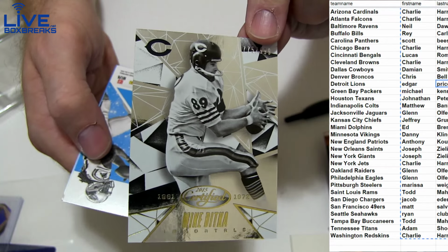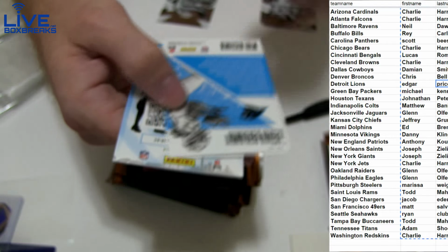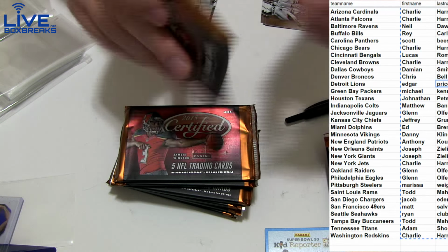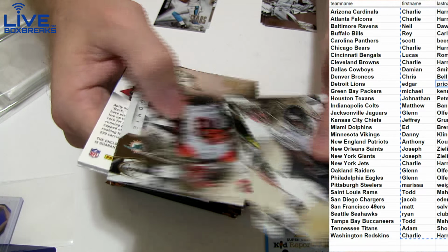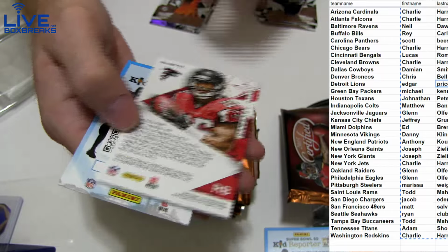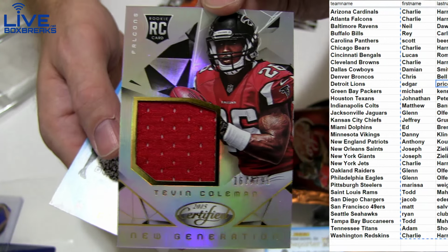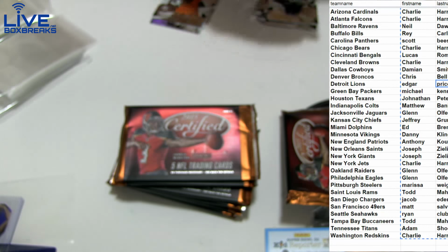First up, Mike Ditka, $5.99. Nice, pretty cool old school photo. Kelvin Benjamin stars. We got a Lippitt rookie, $9.99. And Tevin Coleman, jumbo jersey, $7.99. Nice. Going to Charlie H.